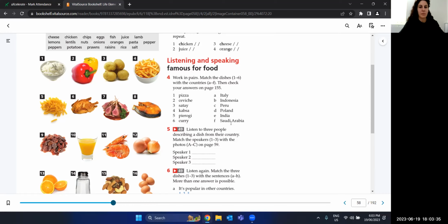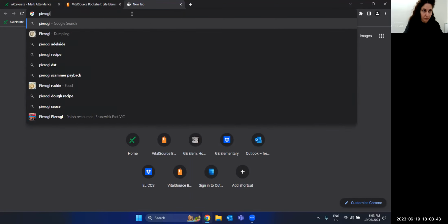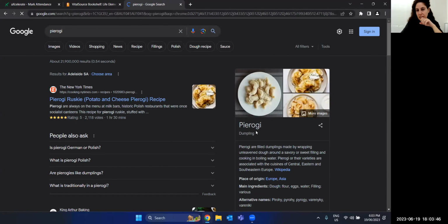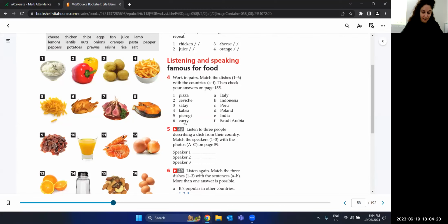Pierogi, it must be colon, but let's have a look what it is. Oh, so it's like dumpling. Polish. So it's Polish, it's like dumpling. Looks very nice. So 5D. And the last one, curry. India. Yes, very, very common. Curry. So 6E.